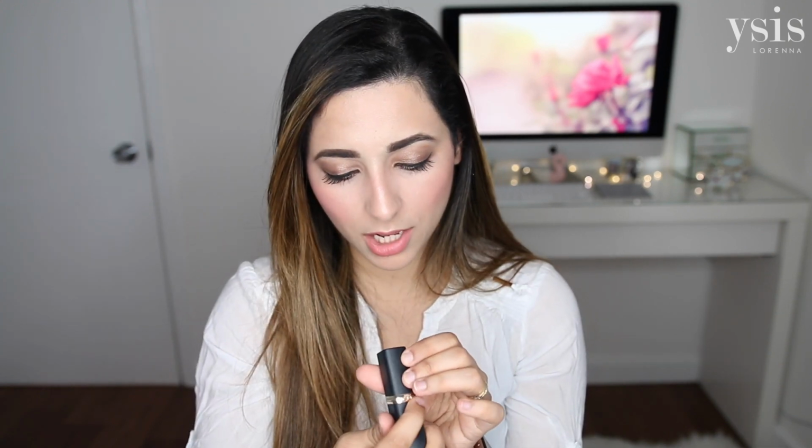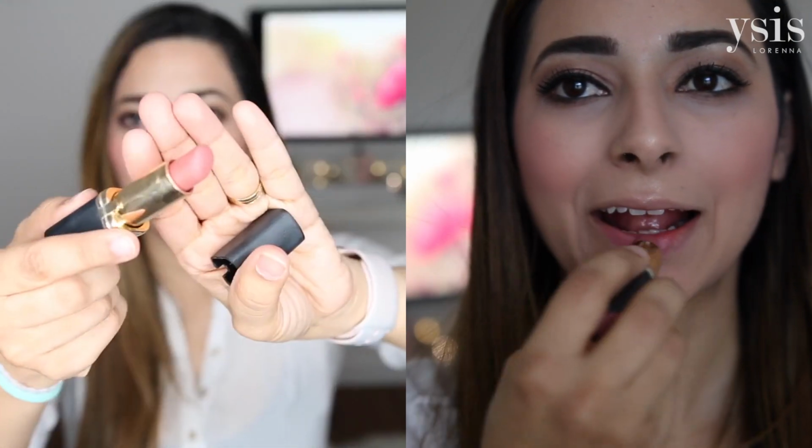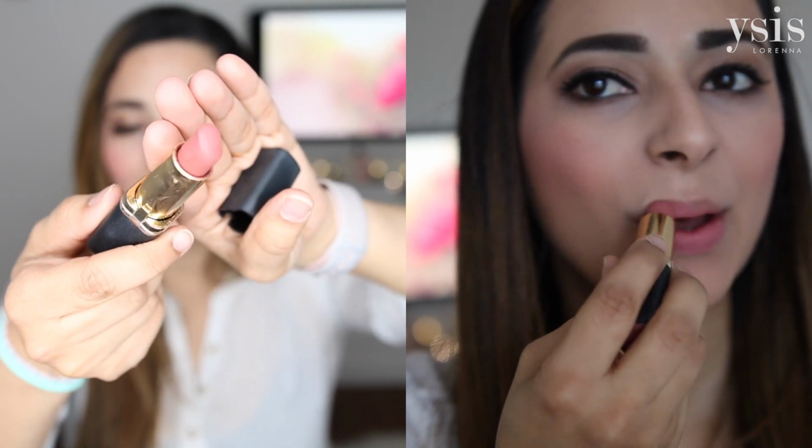This lipstick here from L'Oreal is the L'Oreal Color Riche Matte 633 Moka Chic. So any kind of pinky, nudie lipsticks like this, I cannot live without. At the moment, I'm loving this one and it's just really nice. It's matte, but it's not drying on the lips. It goes with every eye makeup look, goes every occasion or anywhere that I go.